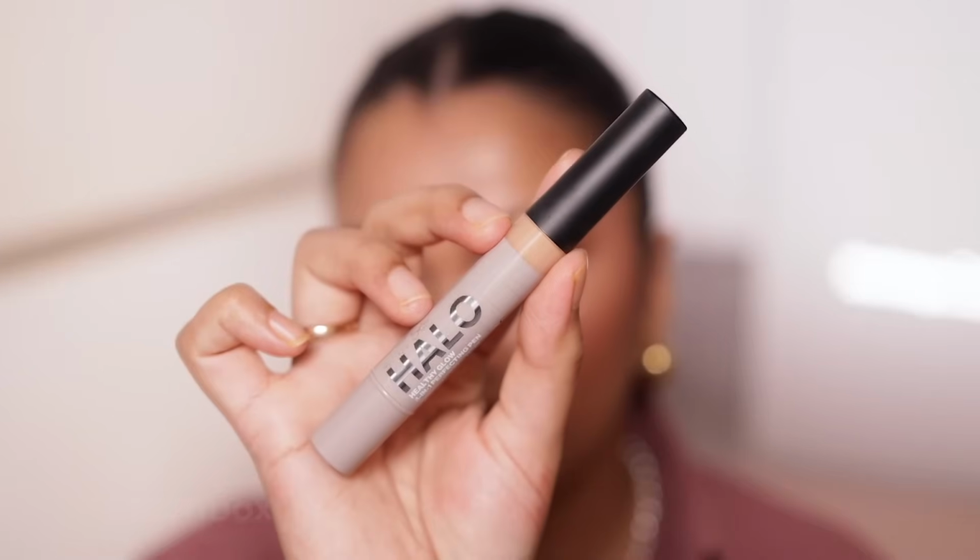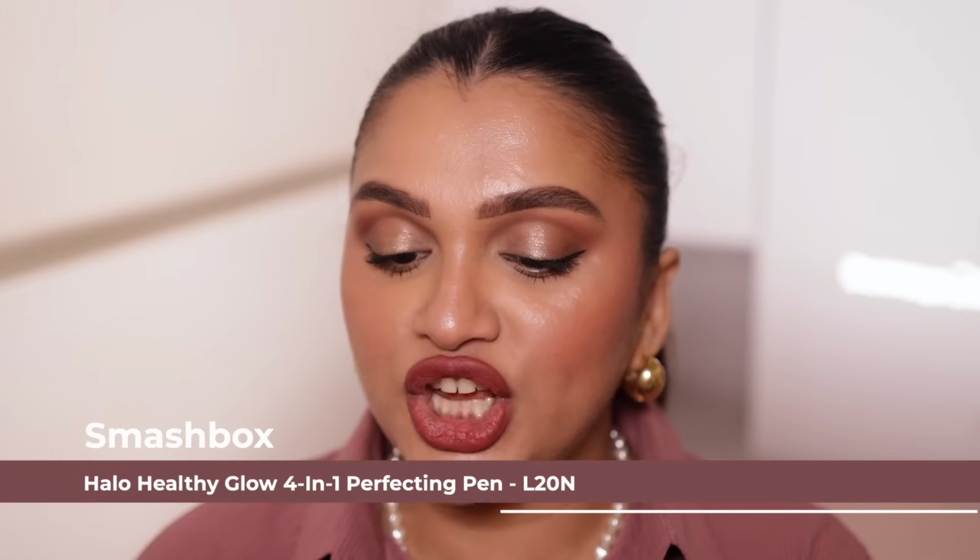Now concealer is a very important part in my daily routine because on an everyday basis I opt to just apply a little bit of concealer to cover up my dark circles, spots here and there, and a little bit of cheek tint, and that's it. I'm done for the day. So I had to mention this concealer because I've used it so much. I am talking about the Smashbox Halo Healthy Glow 4-in-1 Perfecting Pen, and this one is in the shade L20W, which is exactly the same shade of my skin tone.